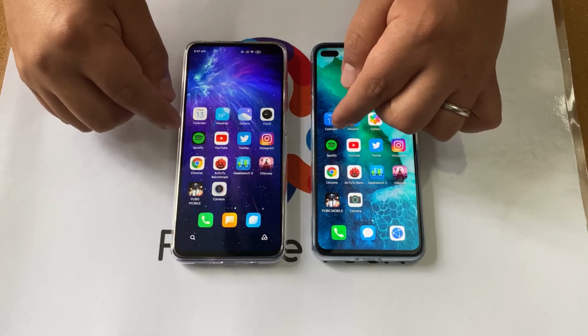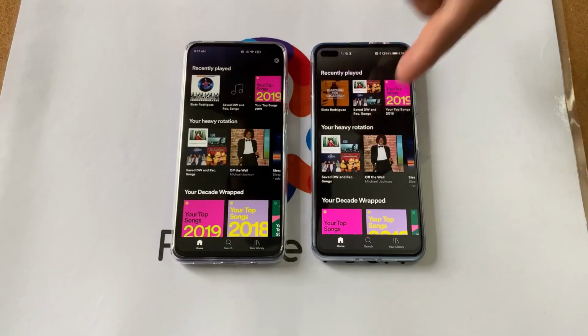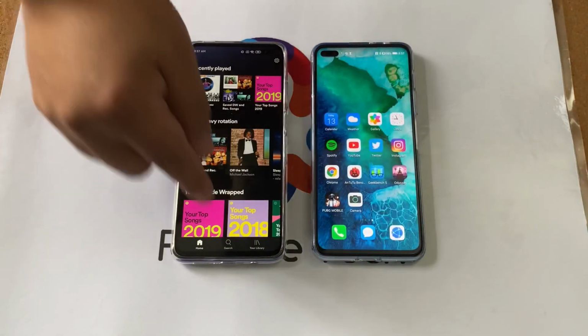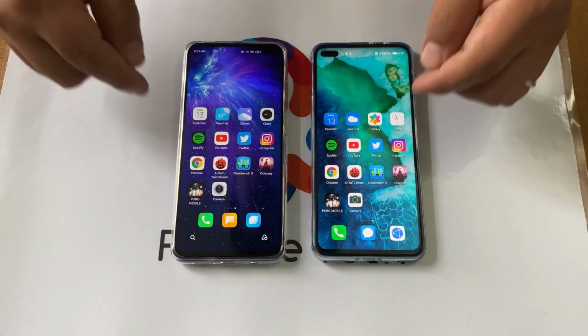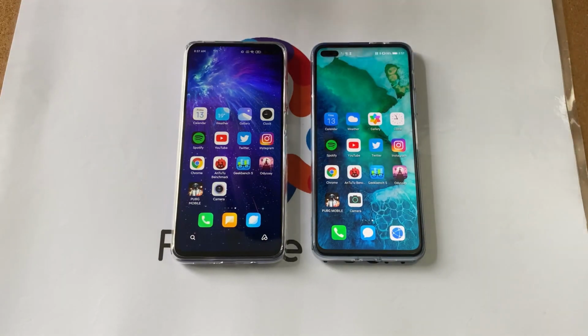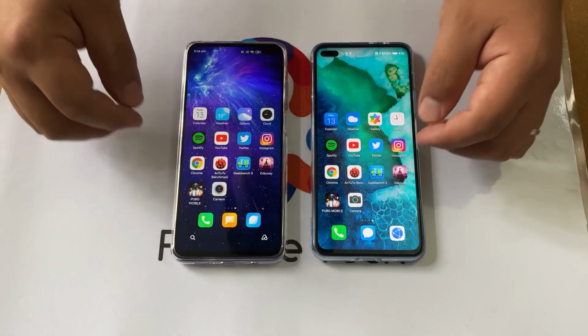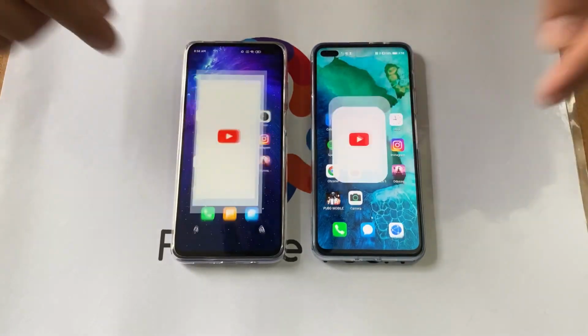Spotify in 3, 2, 1. Okay, and then the K30 definitely got in there first, and not by too much, but still a little bit of a margin there. So that is, I would say, the first official point I will give the K30. Now, I'm not doing a point system here. I'm just doing this to share with you guys. But if you want me to implement some sort of point system in the future, I'll be happy to do so. YouTube in 3, 2, 1.